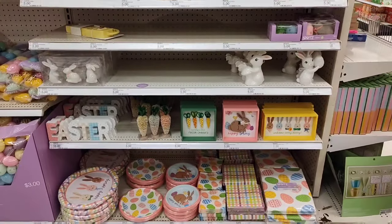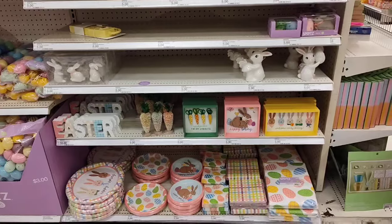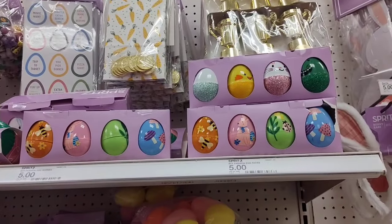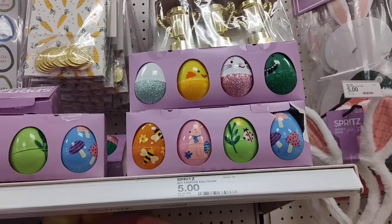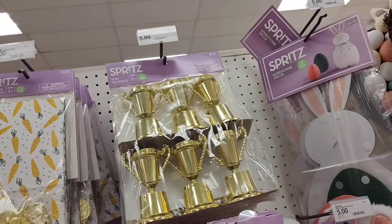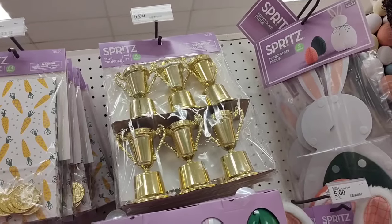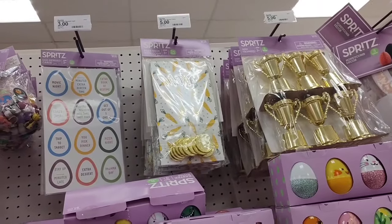Let me back up. Let you guys take a look. There's not a whole lot. I really thought there would be more. All right, you guys. They also have the 8 count egg faces for $5. Here's the different sets that they have. They also have the mini trophies, and for $6, you get six, $1 a piece. They also have the gold coins and the 24 bags for $5.